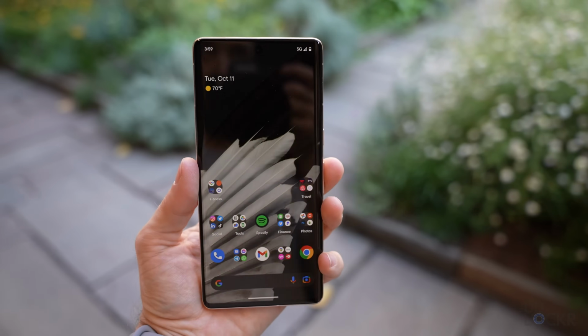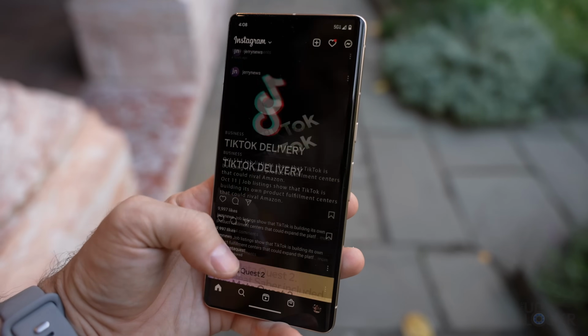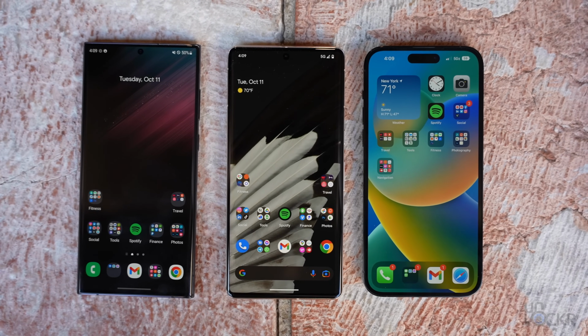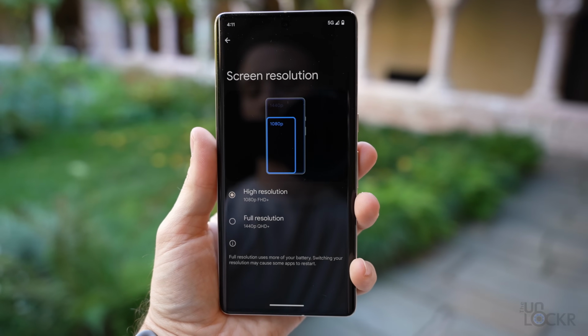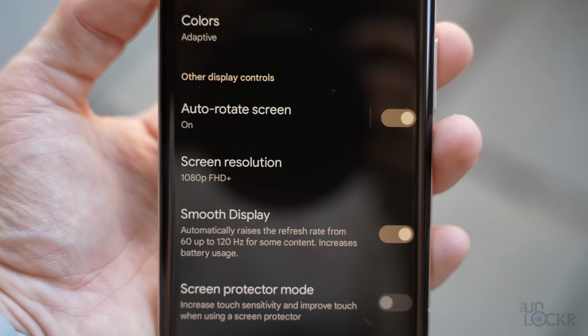And for the display, we have a 6.7-inch 1440p 120Hz LTPO display. It can go from 10 Hz to 120 Hz depending on what is on the screen. It can't go all the way down to 1 Hz like the S22 Ultra or the new iPhone 14 Pro models can. Also, the phone is actually 1080p out of the box. You need to toggle on QHD Plus to get it to that higher resolution. I'm gonna leave it on whatever it is by default, just for this test.